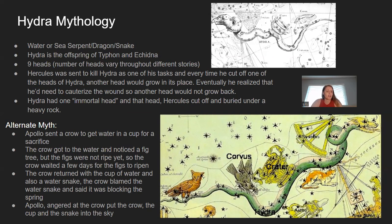And so the crow returned with a cup of water and also a water snake. And the crow blamed the water snake for being late and said it was blocking the spring. So the crow, being a little crafty crow, right? Corvus here, and then Crater here on Hydra. Corvus, the crow, was basically like, this was the snake's fault. Killed the snake, brought the snake with him.